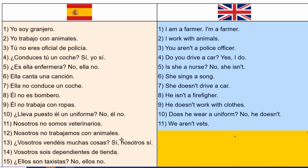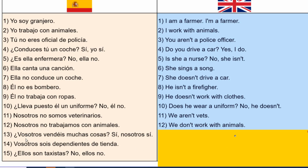Negativa de presente simple con nosotros. We don't o doesn't. Don't. We don't work with animals. We don't work with animals. Venga, que ya quedan tres nada más.